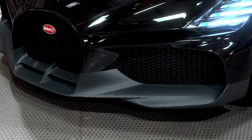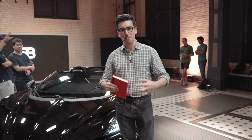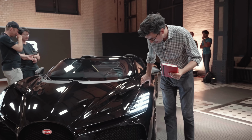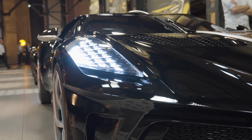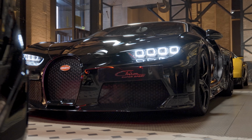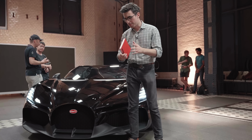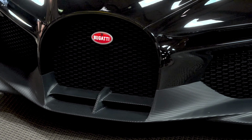As the W16 Mistral is the last in its line, you can kind of look at the design as almost being a best-of highlights of some of the previous cars we've seen in the Chiron lineup. For instance, these now vertical headlights are very similar to what we had on the Voiture Noire, whereas on the Chiron, they were horizontal. This ultra-large grille right here as well, again, very similar to the Voiture Noire, but it's actually got a purpose. Not only does it make the car look a little more aggressive, but it actually feeds more air into the intercooler.